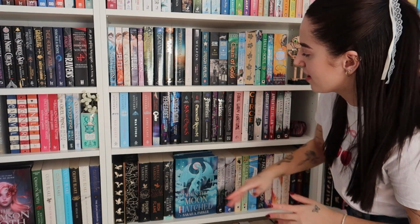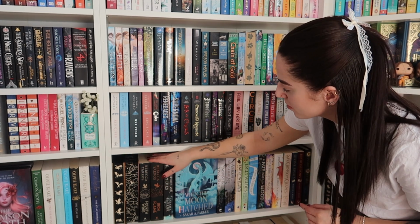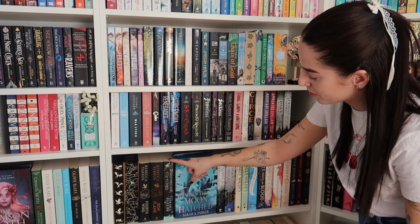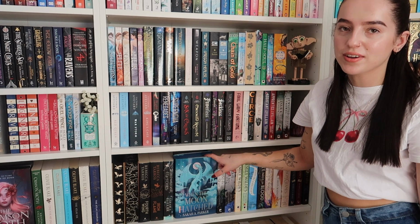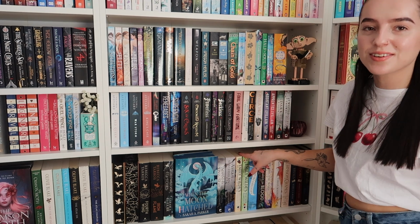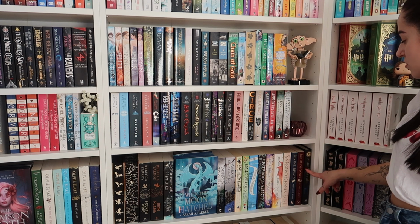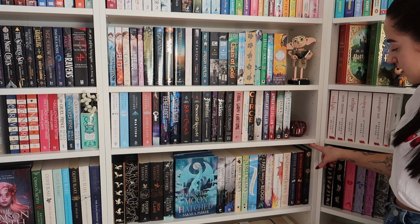Then on this shelf here I have my sprayed edge copies of Fourth Wing and Iron Flame, the paperback editions. I have my paperback of When the Moon Hatched and the Fairyloot edition of it as well. Serpent and the Wings of Night duology, the Emily Wilde's Encyclopaedia of Faeries little duology as well. More little fantasy books obviously, and then the Divine Rivals trilogy and also US hardback as well.